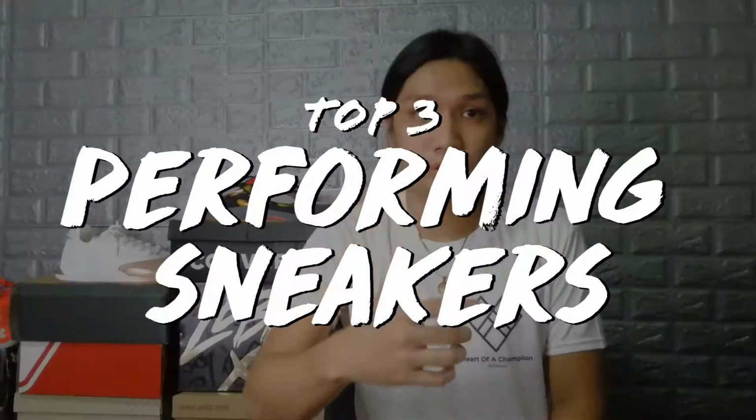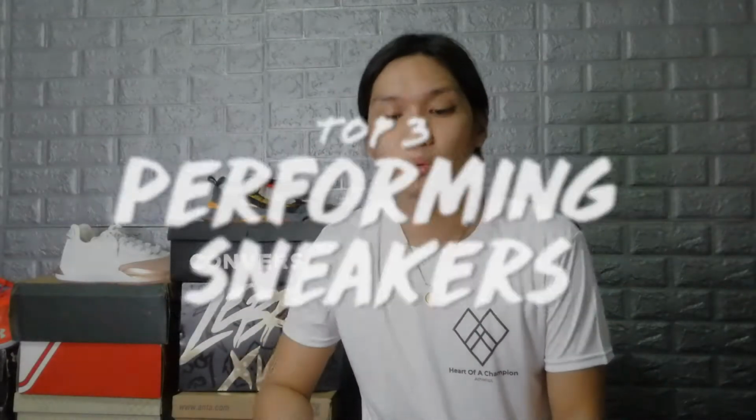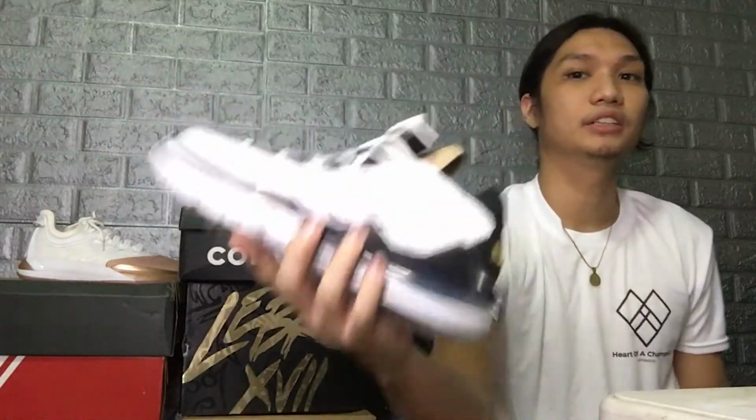So anyways, guys, like what I mentioned, we are actually going to be talking about the top 3 picks and the top 3 performing sneakers that we did. So for number 3, this is actually surprising. We never did a performance review on these guys, and the reason for that is because I got them at quite a later time. This is the LeBron 17 highs and the LeBron 17 lows. As you guys can see from a different angle right here, this is the LeBron 17 lows.